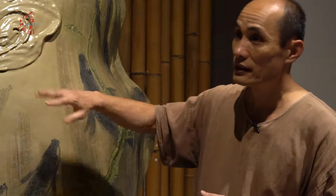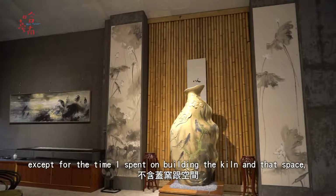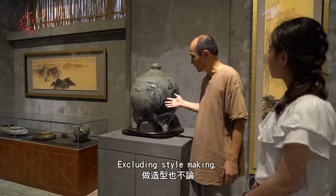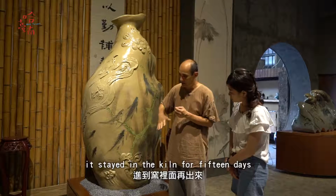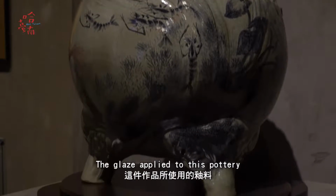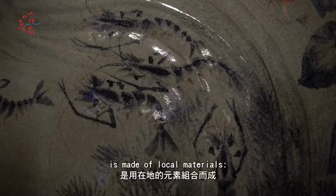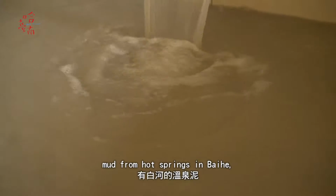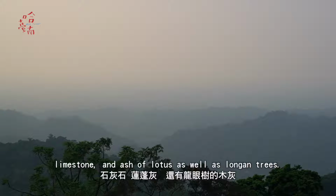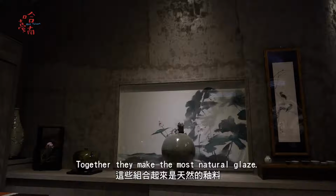The glaze applied to this pottery is made of local materials. Mud from hot springs in Baihe, limestone, and ash of lotus as well as longyan trees. Together, they make the most natural glaze.